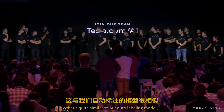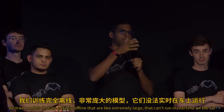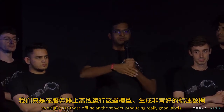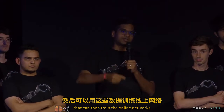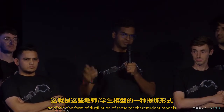That's quite similar to our auto labeling model. So we don't just have models that run in the car. We train models that are entirely offline, that are extremely large, that can't run in real time on the car. So we just run those offline on the servers, producing really good labels that can then train the online networks. So that's one form of distillation of these teacher-student models.